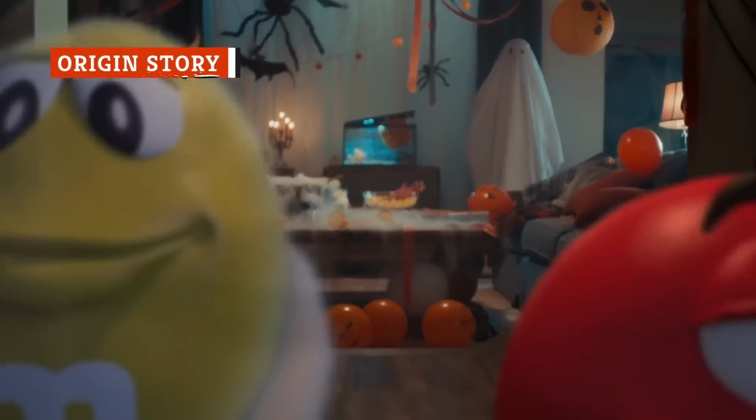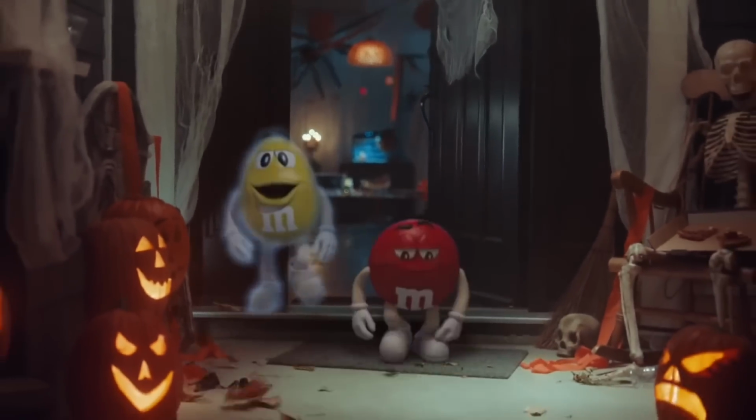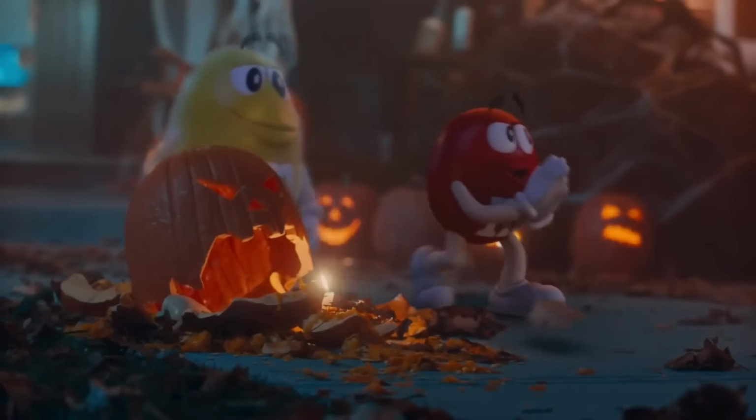For many people, M&Ms are a reliable part of many of life's celebrations. Whenever there's a birthday or Halloween celebration coming up, that's the perfect time to put out some M&Ms in a bowl.